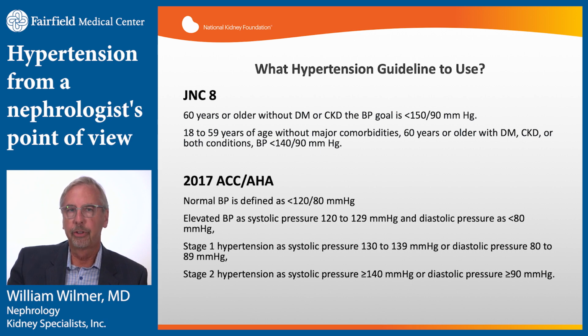Now, throughout this talk and other talks, you're going to hear a lot of emphasis on systolic blood pressure, because it's really difficult to know, I'm at goal at systolic, but I'm not at goal at diastolic, or vice versa, and patients get very confused. Most of us in cardiology and in nephrology look at the systolic pressure because that tends to drive most of the end organ damage.